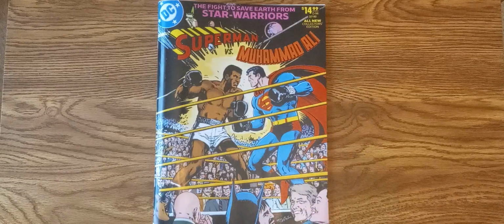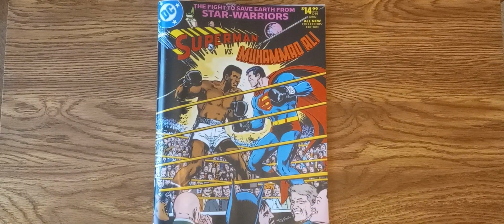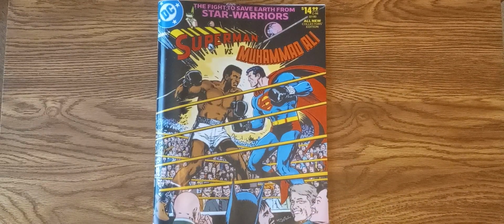The only bad part about these treasuries is having to store them. You have to get bags and boards that are big enough for these things. But anyways, I tend to have my treasury editions, the originals, just laying flat in a box, because if you try to stand them up, sometimes they kind of curl.